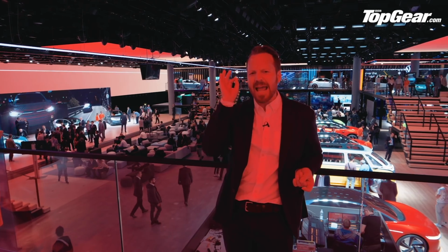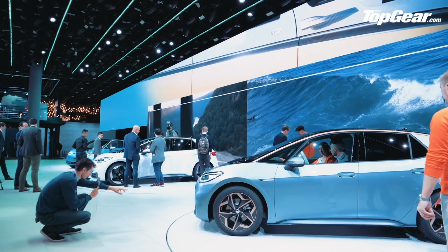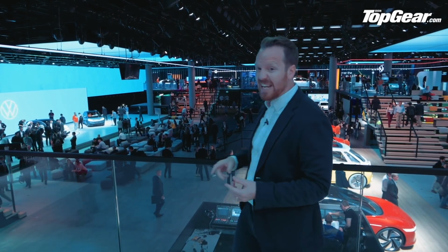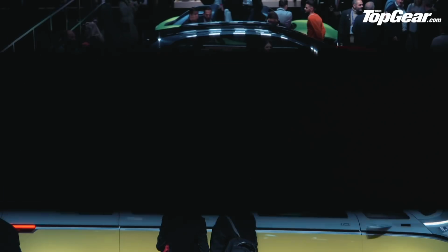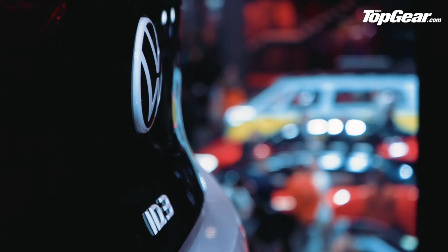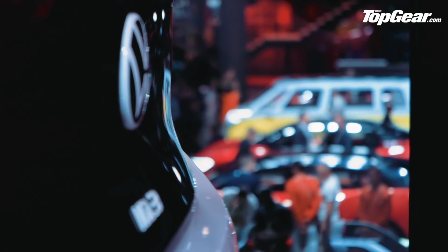But I thought it was worth revisiting this car because if you're in any doubt about how important this is to Volkswagen and its future, well, you only need to look at its stand. There's probably 1, 2, 3, 4, 5, 6, 7, 8, 15 ID3s dotted around the stand. Down there, you've got a lineup of every ID concept they've ever revealed. There isn't a single combustion engine car on the entire Volkswagen stand. It is ID land today.